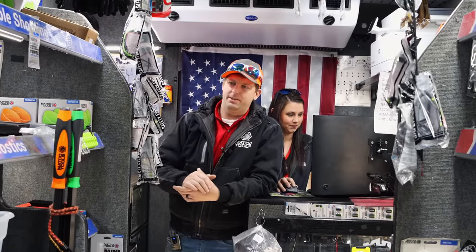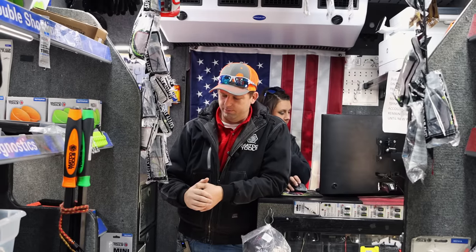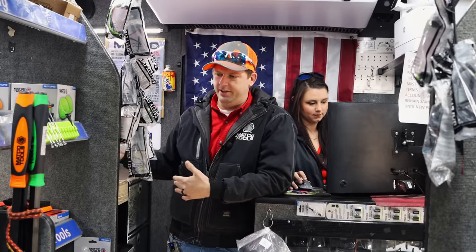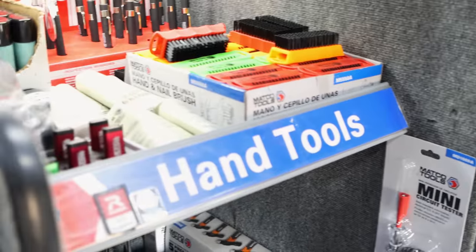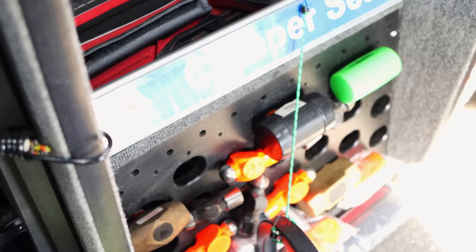But yeah, we changed that up, got our hammers and stuff where customers can get to them more easily. All this stuff is right here, so if I'm standing here, it's kind of blocked. Now they can get to the stuff better, see the hammers and everything like that. That's cool.